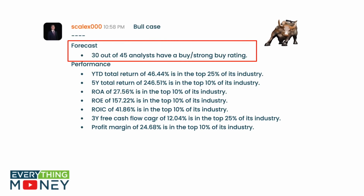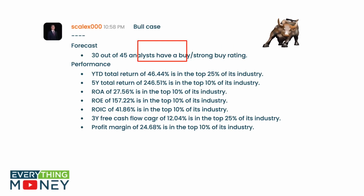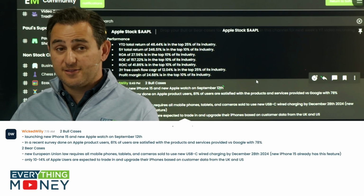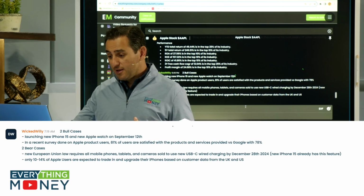So ScaleX says, bull case, 30 of 45 analysts have a strong buy rating on Apple. I couldn't care less about that. ROIC, it's huge. ROE is huge. 3-year cash flow CAGR is big. Guys, it's incredible. Now, Wicked Willie is our analyst that's starting October 1st, who's going to work for us.